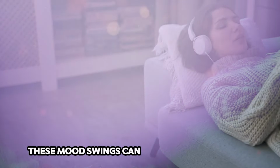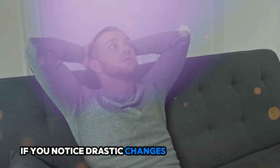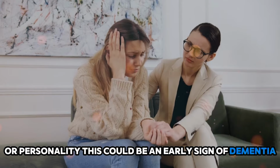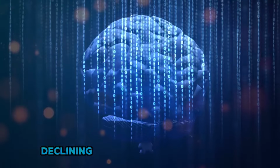These mood swings can be confusing for both the person experiencing them and the people around them. If you notice drastic changes in someone's mood or personality, this could be an early sign of dementia. These changes are not just normal emotional fluctuations. They are often indicative of the brain's declining ability to regulate emotions and cope with stress.